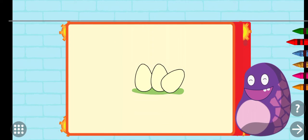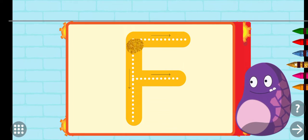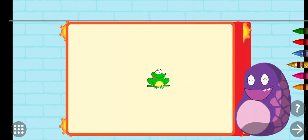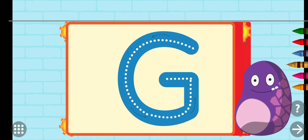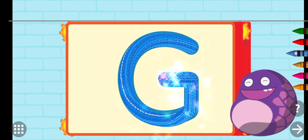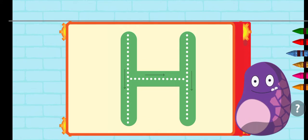E. E. Egg. With the letter. F. F. Frog. Trace the dots to complete the letter. G. G. Goat. Trace the dots to complete the letter.